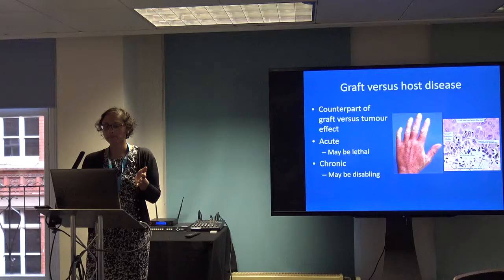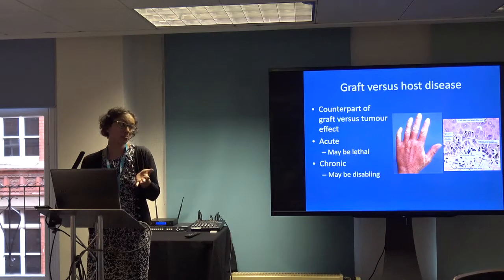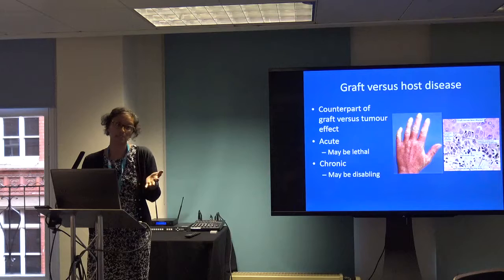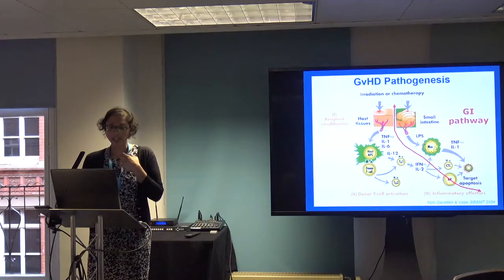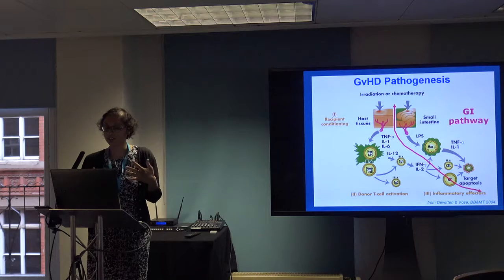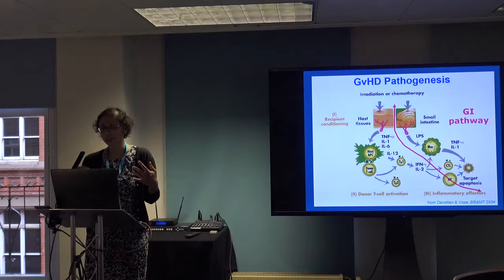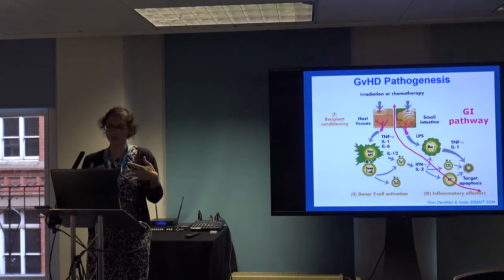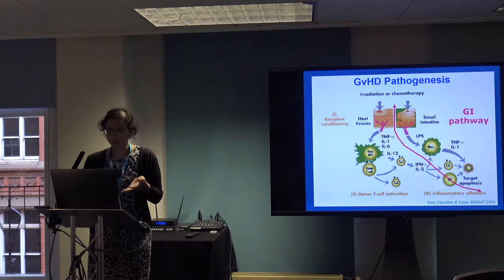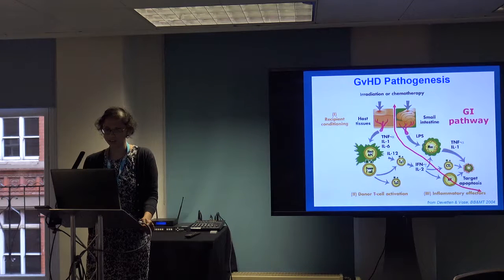I think you will be aware that graft versus host disease is a major complication of allogeneic stem cell transplant. It can be broadly separated into acute and chronic. Acute particularly can be lethal if it happens suddenly and in the early phase post-transplant, and chronic may be more disabling. The pathogenesis is really related to that difference. Although the tissue type is matched, there are so many differences between the recipient and the donor, and in the context of having lots of chemotherapy, insults to tissue such as the gut from chemotherapy activate the immune system and result in the donor recognising the patient as foreign, and cause a train of immune responses that lead to graft versus host disease.